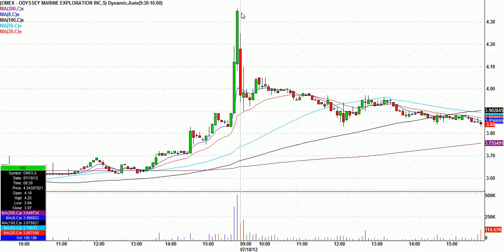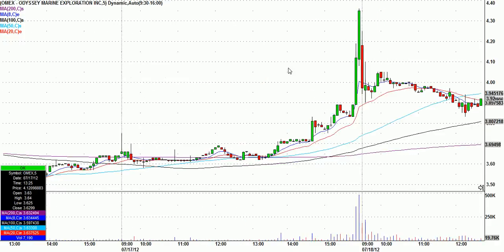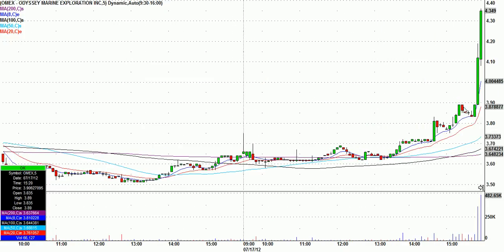Okay, and I told everybody, well, I bet you they're bringing up silver. If you know the story, great. I'm not going to go into it. If you don't, look up Omex's story. And this is what it looked like into the close. I was not in it, but it certainly put it on my watch list today.